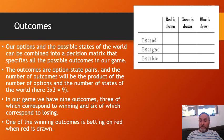3 of those outcomes are winning outcomes: bet on red and red is drawn, bet on green and green is drawn, bet on blue and blue is drawn. The other 6 outcomes are losing outcomes. So let's focus on one of the winning outcomes, betting on red when red is drawn.